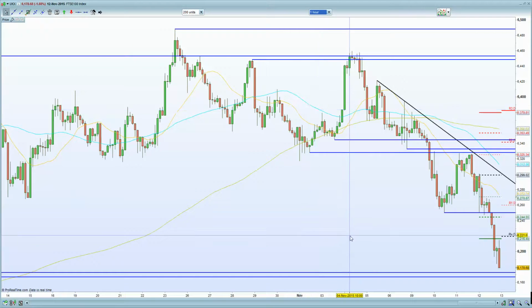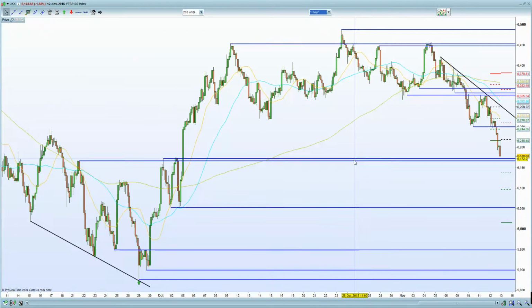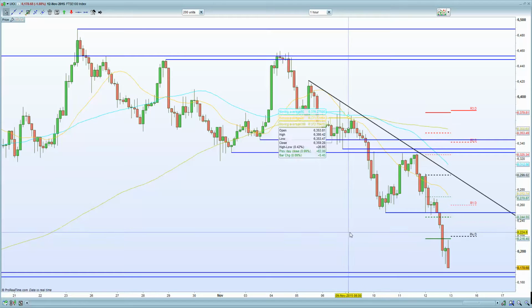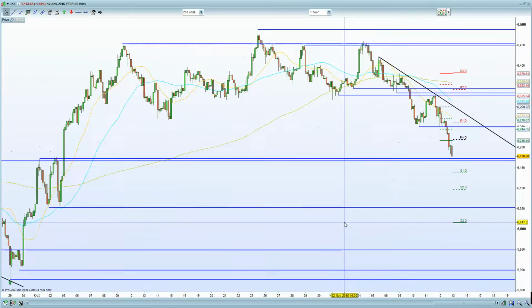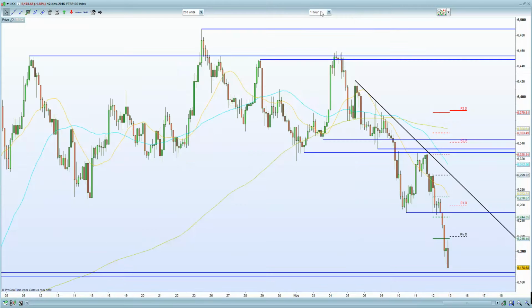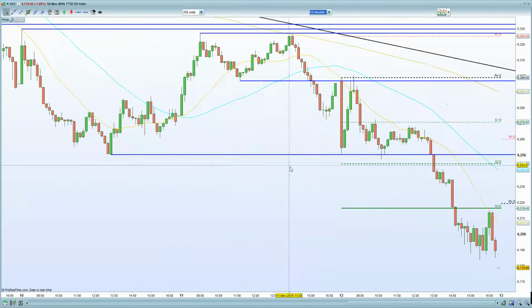Okay, 60-minute chart. At present, the FTSE, yes, we have flushed quite substantially. We failed to hold the pivot there at S3, I think, or we certainly failed to hold that. Now we are looking at previous resistance equals support, which is around the 6160, 6170 level, and that certainly is your zone to look at on the FTSE 100.